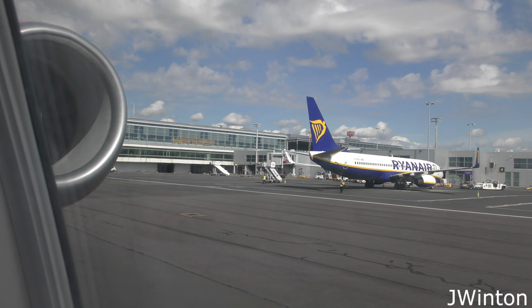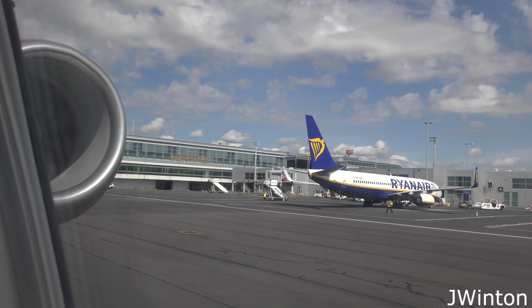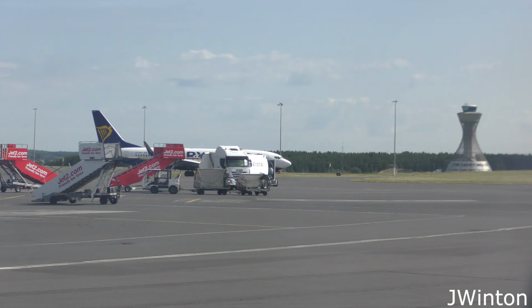Shortly we began pushback from our stand, and as you can see the airport was fairly busy. Plenty of aircraft around and lots of passengers as well. It's great to see so many people travelling throughout this summer.